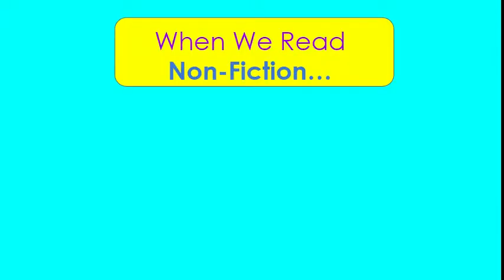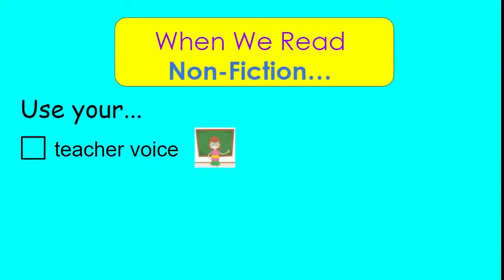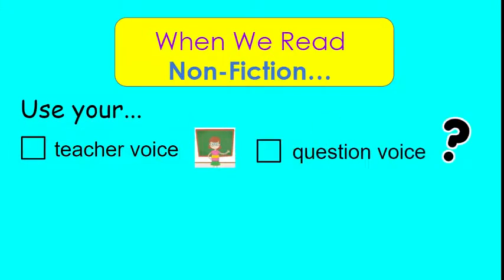When we read nonfiction information text, you can try to sound like a teacher. You can also look to the ending punctuation to know whether you're going to be giving information, that would be periods and exclamation points, or if you're asking questions, the question mark. And if you are using questions, use your question voice. Your voice should be going up at the end.